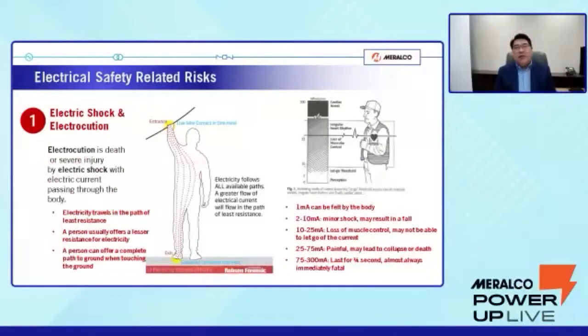Okay, so ano po ang risks if we are exposed to those hazard, unsafe conditions, unsafe practices? So ang pinakauna po and the most fatal is electric shock and electrocution. So it is electric current passing through the body. Especially risky yung dumaan siya sa ating puso. So because the nature of electricity is it travels in the path of the least resistance. At ang katawan po ng tao, because composed of water, mababa ang resistance natin. Only the skin has high resistance, but I think 70% of the body is made up of water. And if a person accidentally touches a live energized line, it can offer a complete path to ground when part of his body is touching the ground.